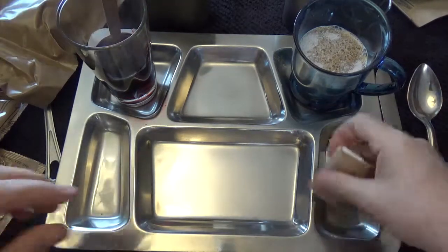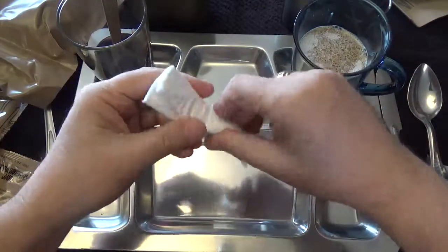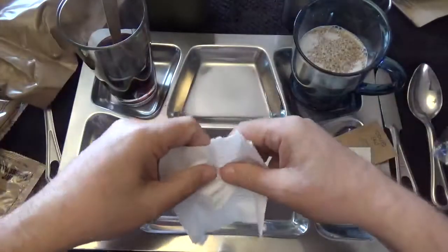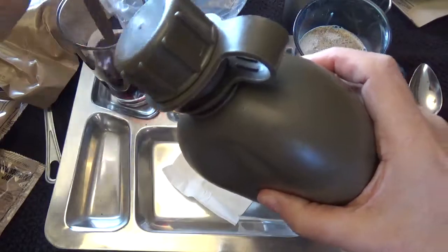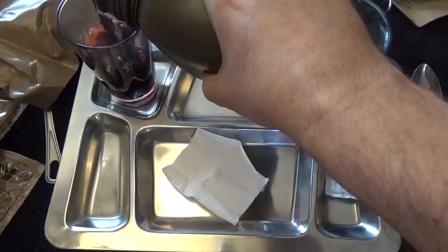Let's get our napkin slash toilet paper out. And, oh, let's go ahead and throw some cold water in this thing now. That's stirred up. Looks pretty good. I don't see anything floating around. And get that going.